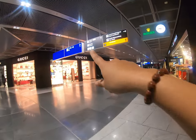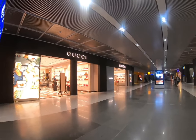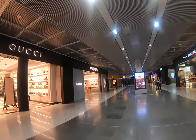There is Gucci. Valentino. Moving on. Okay, another check. Again. I thought only in India they keep checking your boarding pass 100 times, but clearly not. So this is the second time our boarding pass is being checked for this flight.